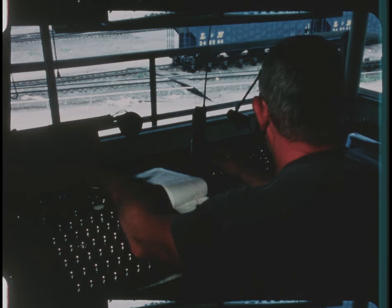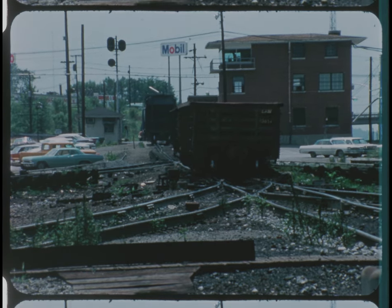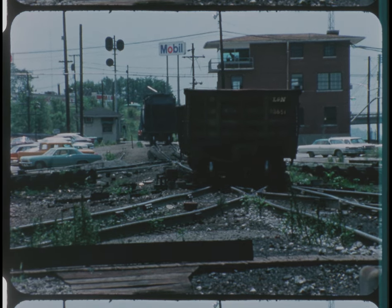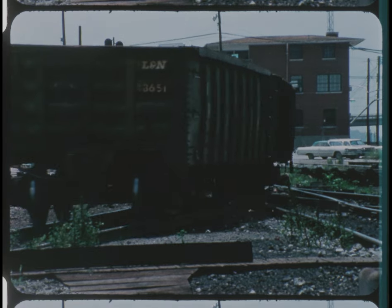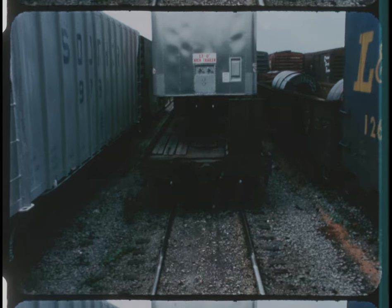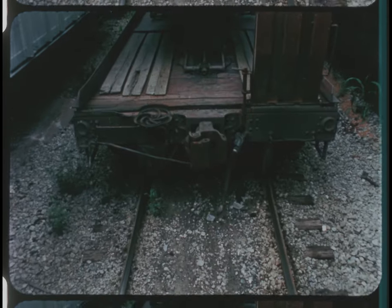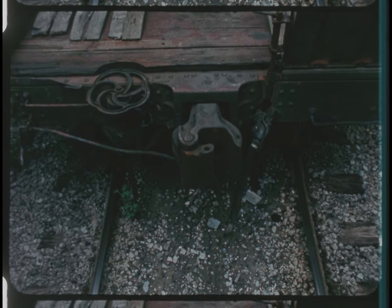We have to retard the cars after they separate on the hump and come over the hump because if they were not retarded, they would go in and strike at a speed that would damage both the car and the contents of the car. We would like for all cars that are switched into our classification yard to go down and couple on to the car that's north of it at a speed not to exceed 4 miles per hour.